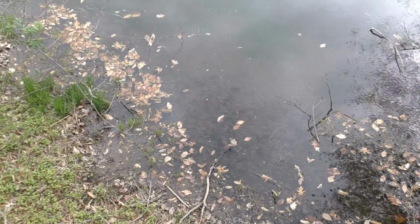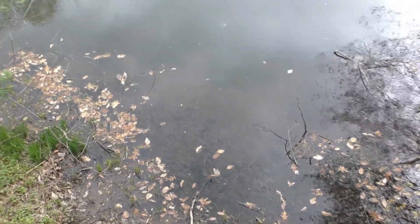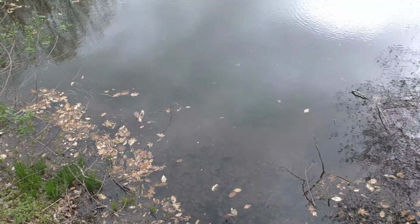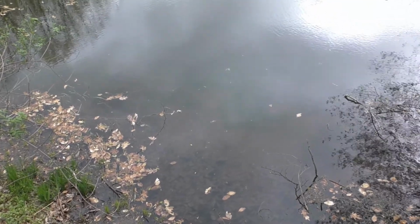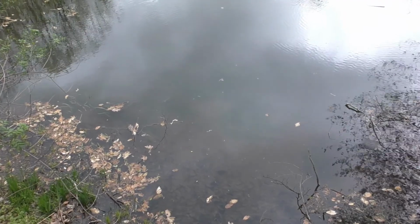Looks like a lot of it here at this end is muddy, so sediment over the years and stuff. Doesn't look that terribly deep, but the mud could be a couple inches deep.